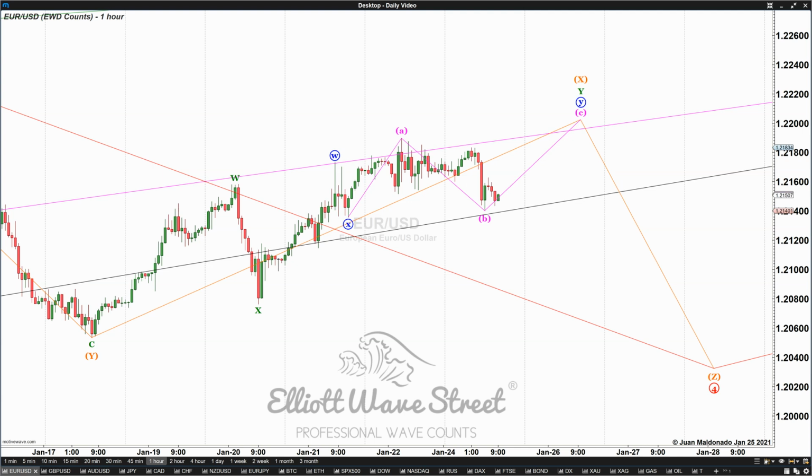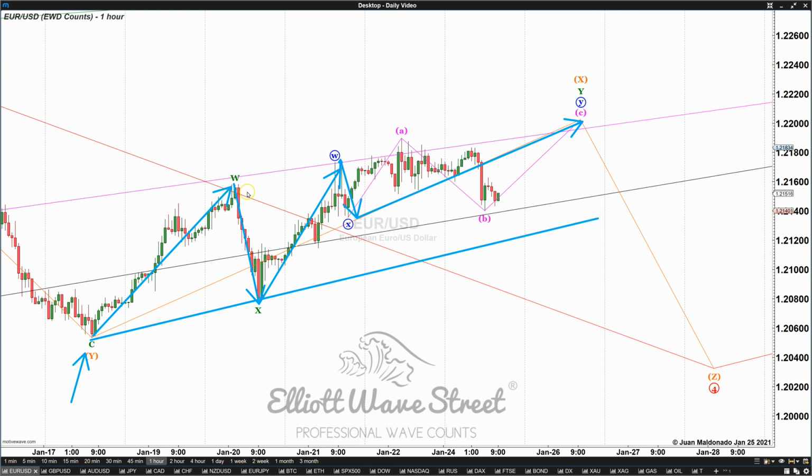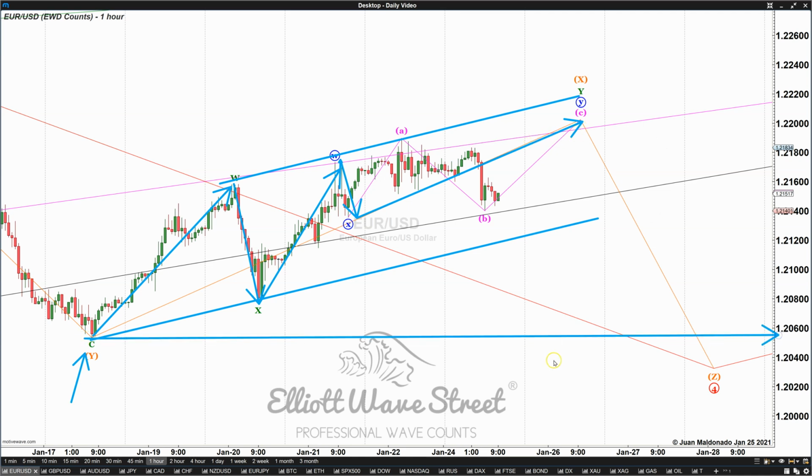Let's start with the euro. The euro has been climbing, and we have been seeing the euro going up since this low. We already have a market cycled up that I'm calling W, an X, and here, another WXY pattern. So don't worry about the labels, but what we want to focus on is that this thing is corrective. And once we have the completion of the corrective wave, we're going back to this previous low.